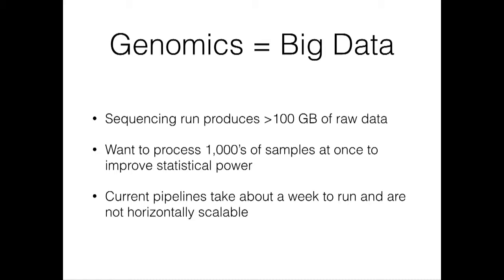What we want to do with this is not just process a single sample. We'd really love to aggregate, at the very least tens, but ideally thousands, and maybe even up to 100,000 samples together at the same time, because this gives us the statistical power to say there's a consistent variation that, let's say, people with diabetes or Alzheimer's have, and that allows us to associate events that happen in the genome with actual diseases.